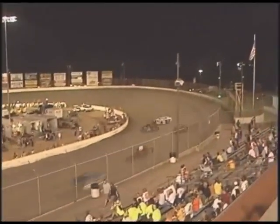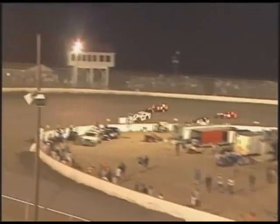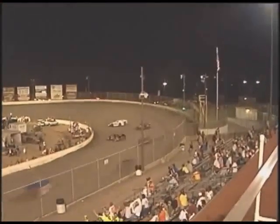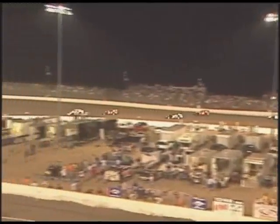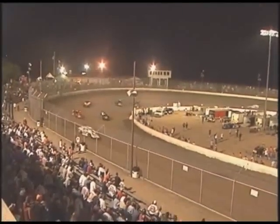Here they come again. Hang on, new leader. We've got a new leader. It's the 31 of Dave Blaney. Labonte second. And gone. And Blaney's hanging on. Labonte second now.